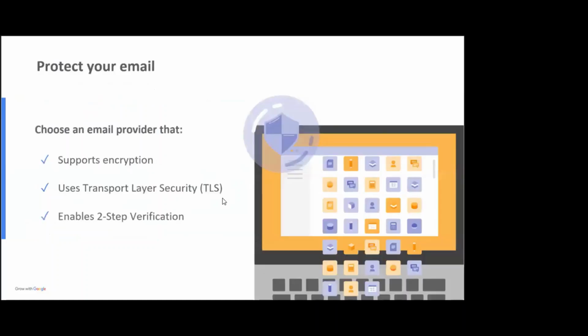But anyway, the next step, of course, is protecting your email. We talked about this a lot earlier, but we're coming back to it again. Protecting your business online doesn't stop with your website. Another consideration is who is your email provider. Choose a provider that provides encryption. All the major email providers do.